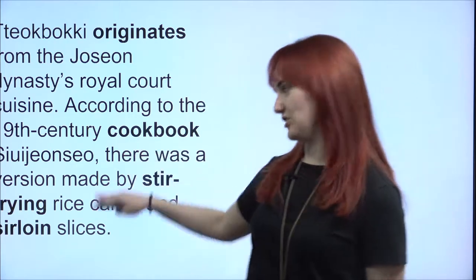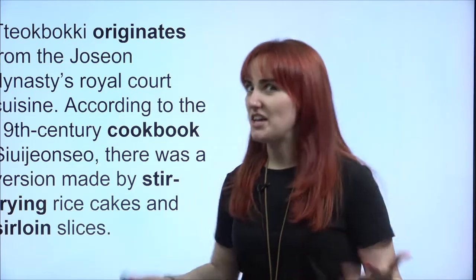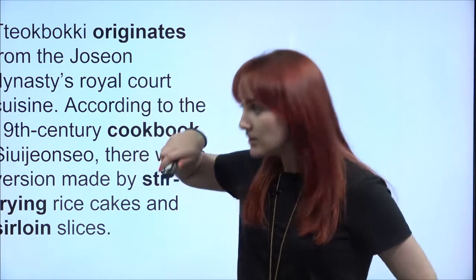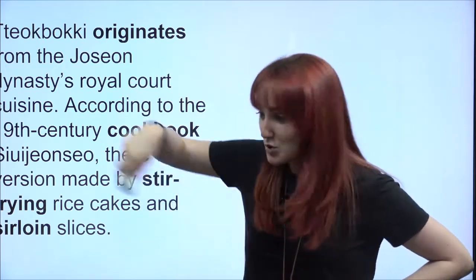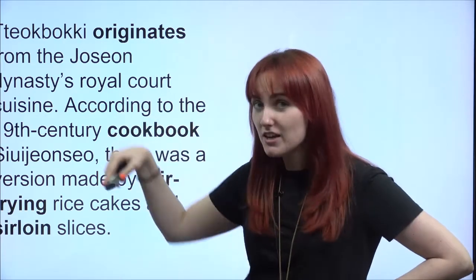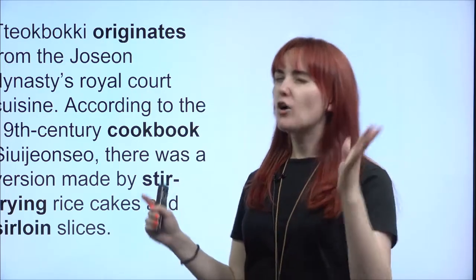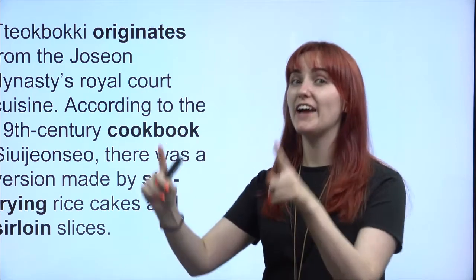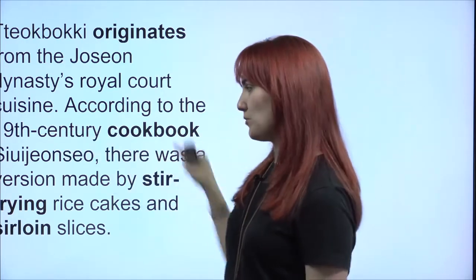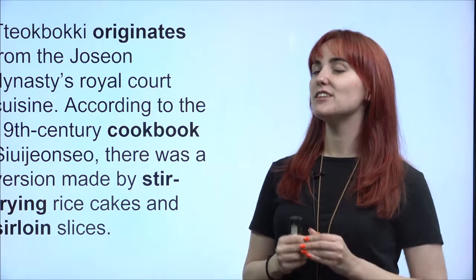So in this cookbook called the 시위전서, there was a version of tteokbokki made by stir-frying rice cakes and sirloin slices. So what is tteokbokki in Korean? So it's 떡, which is rice cakes, and then 볶기, which is literally, like 볶다, to stir something while you're frying it in a pan. So that like 볶음 or 볶기, in English we would call that to stir fry or a stir fry. So 볶기, I think that's like the noun form. So tteokbokki literally means stir-fried rice cakes in English, right? So it makes sense that the old version from the 19th century cookbook would also have some similar attributes or some things in common with the tteokbokki that we know and love today.